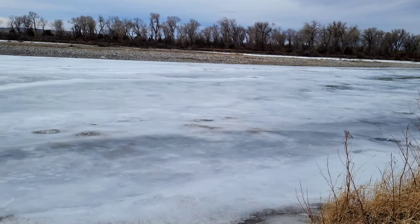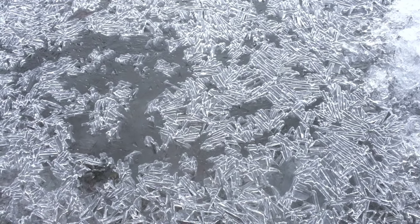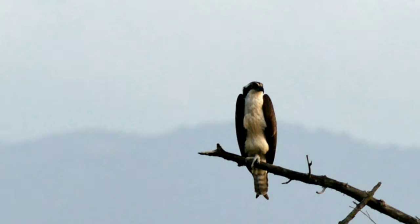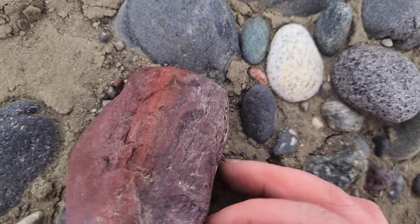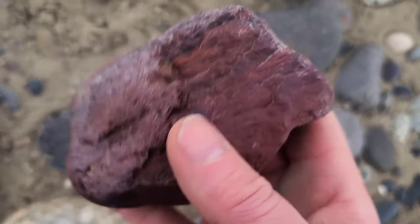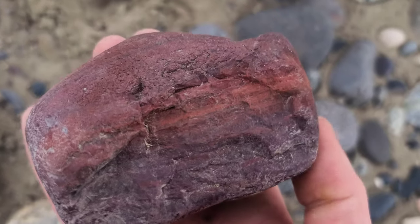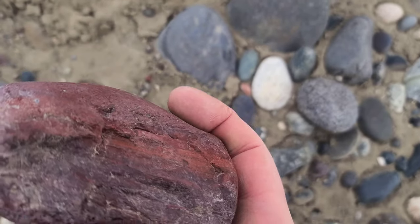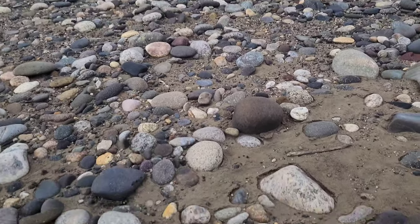Can't get to the gravel. Definitely looks like red petrified wood. I am gonna rinse these off when I get home since it's so cold out. I had to walk a gazillion miles to get here to the one patch of gravel that's not covered in snow. So we'll rinse these off at home.